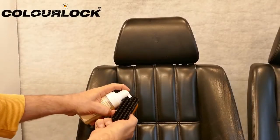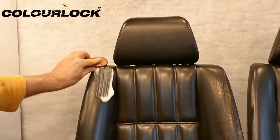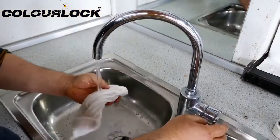To make such leather matte again, the leather must first be thoroughly cleaned. The Colourlock Strong Leather Cleaner and the Colourlock brush are the first choice. Thoroughly clean the surface and remove any cleaning residues with a soft, clean and moist cloth.